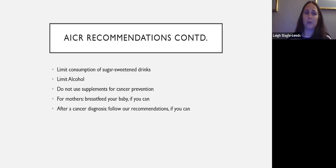And they actually say, do not use supplements for cancer prevention. There have been situations where supplements are linked to increased cases of cancer. For example, vitamin A and vitamin E have been linked to increases in lung cancer. So supplements are really to supplement the diet. If you're really eating poorly, then you can supplement your diet, but I would definitely discuss it with your doctor first.